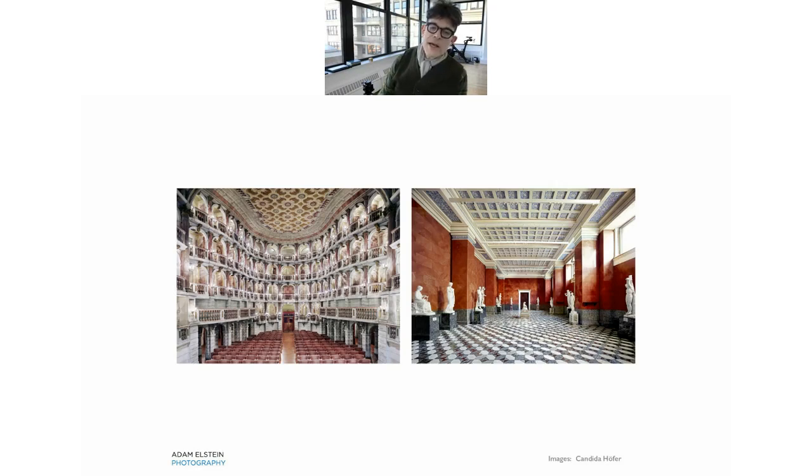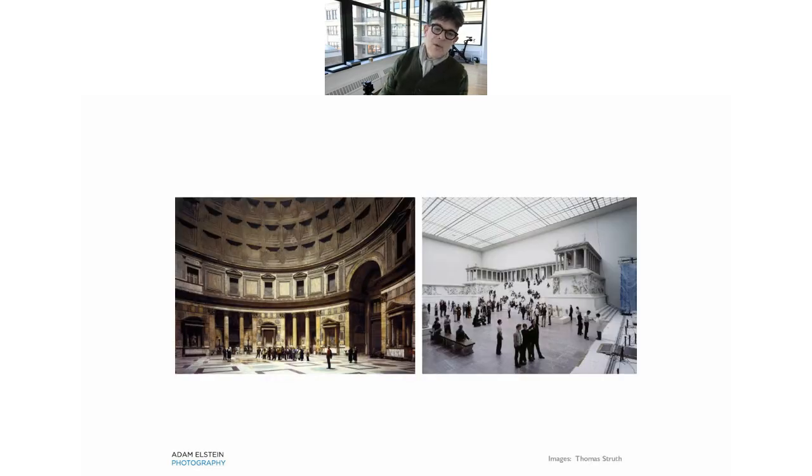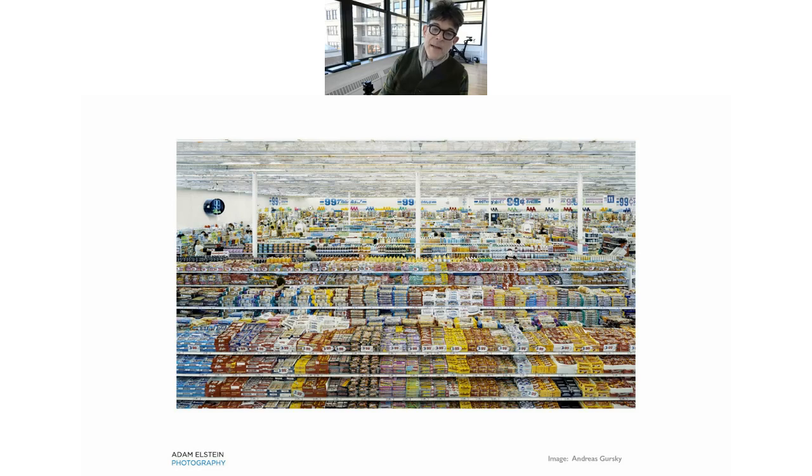amazing work using the technique of the one point. These are, by the way, huge, huge images, and it does them no justice whatsoever to be showing them in the space of a slideshow. Other incredible one points by Höfer. I love the work of Thomas Struth. They're not strictly speaking one points, but they tell stories and are probably sort of two points, but again, a certain formality. Gursky is a photographer whose work almost has a kind of surrealism in its precision and its scale.